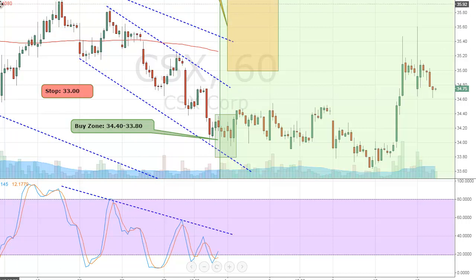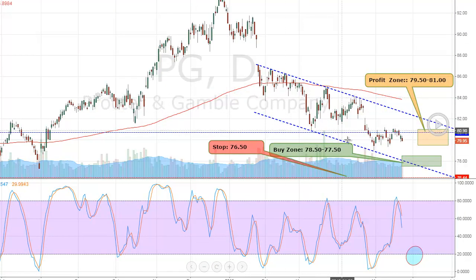Fantastic setup there. The next one was Procter & Gamble. Now, Procter & Gamble is just what we call a channel, an oversold lower channel line bounce.